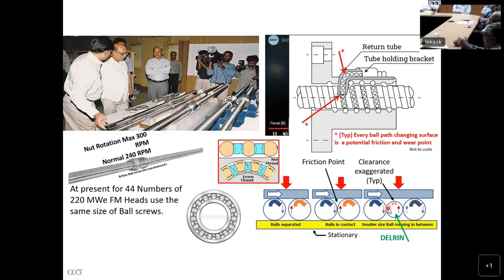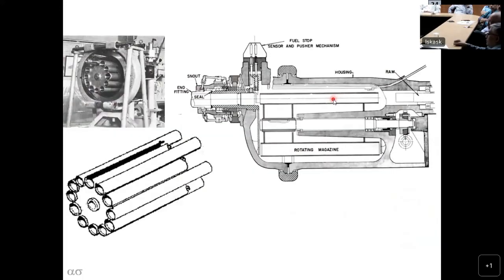One of my colleagues, late Mr. Mathur, has actually improved it. Earlier, this ball screw used to be changed every 200 channels. Now it has become 700 channels. That is because he has made some changes in the pickup tube in such a way that it doesn't cause so much friction. So it increases life. So it is now 700, not too bad. Now this, you will miss this.